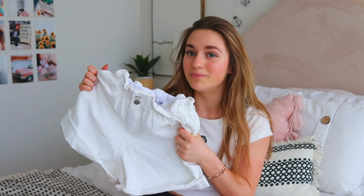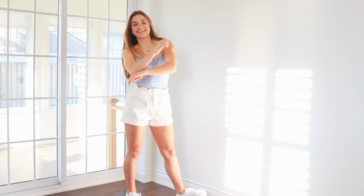And these actually fit really well, which I was kind of scared of because stuff like this that's really baggy can sometimes swallow you up if you're short. But these are not too baggy that it looks like I'm literally wearing a skirt and you can't see where there's two legs. I pictured them with this super cute and girly tank top.